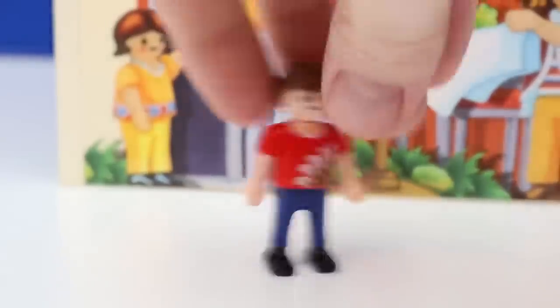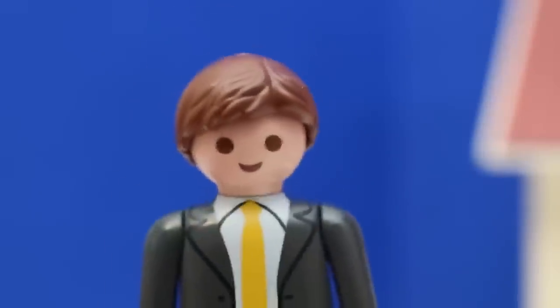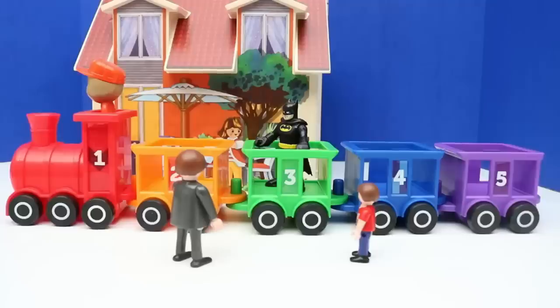I'll be right back. Daddy, Daddy, Batman's here on the learning train. Can we go with him and learn colors? Well, you know what? Yes, we can go. Let's go and have some fun. I'm glad to have both of you on the learning train. Choose a train car and let's get going.